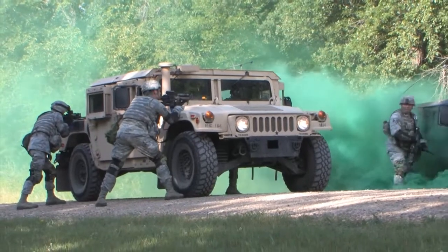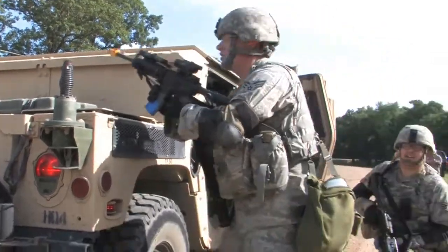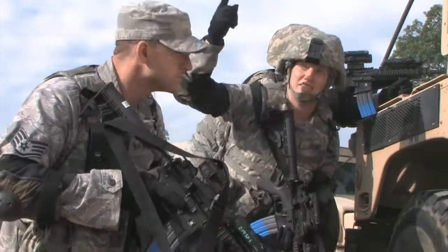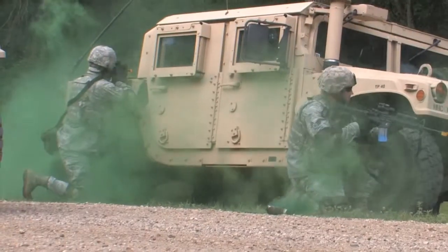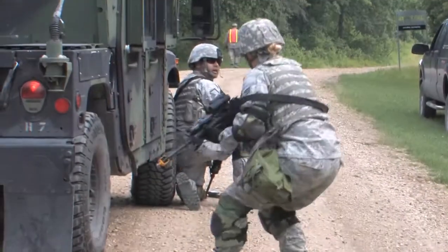It's part of our required annual training. The scenarios that we have when we come to Camp Grafton, we come here once a year. This year we're wrapping up our June, July, and August drill in one week-long scenario. So we get to throw a lot of different scenarios at the airmen.